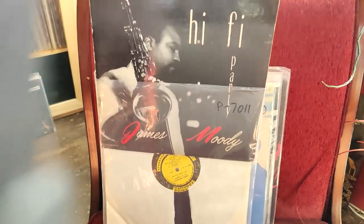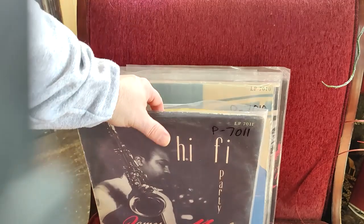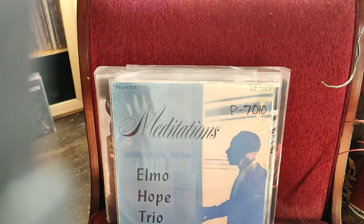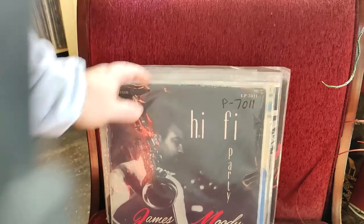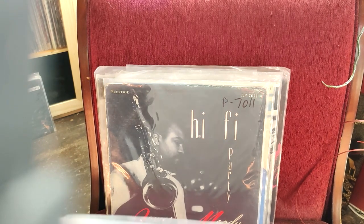Moody had a hit with a song of his in the late 40s. Is it on here? It's not. But I think it's called Mood for Love or Moody's Mood. It's got a couple different versions of it. And he was kind of an R&B crossover hit. But he was a great flautist and also a great sax player. And he does some great work here at Argo and at Prestige.